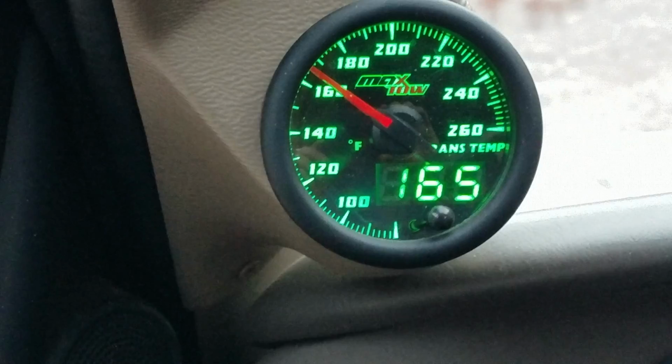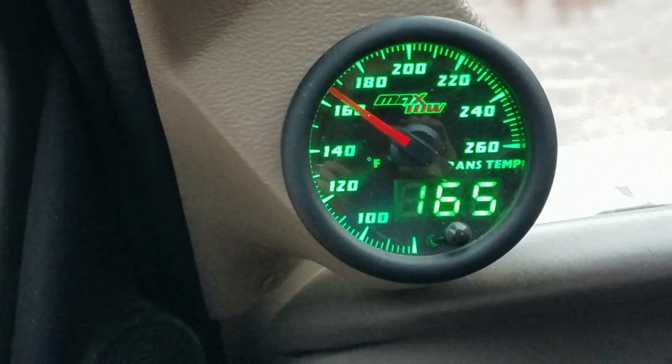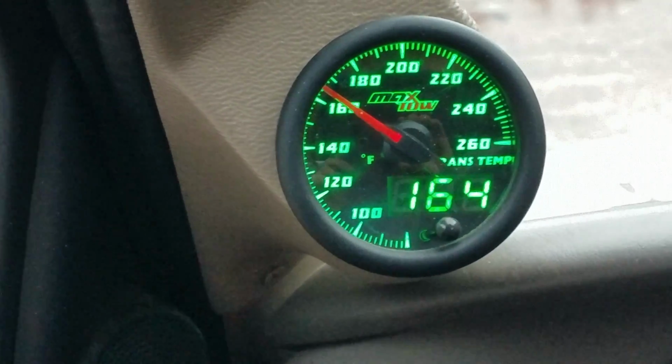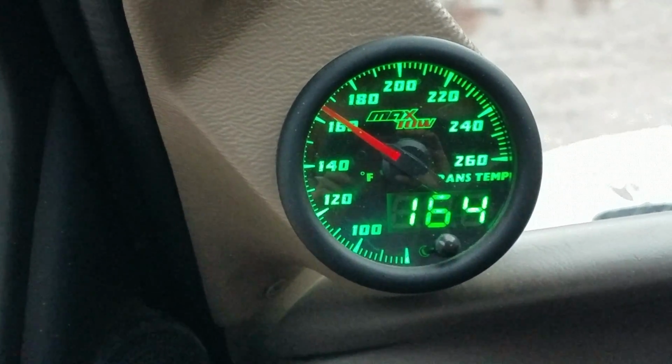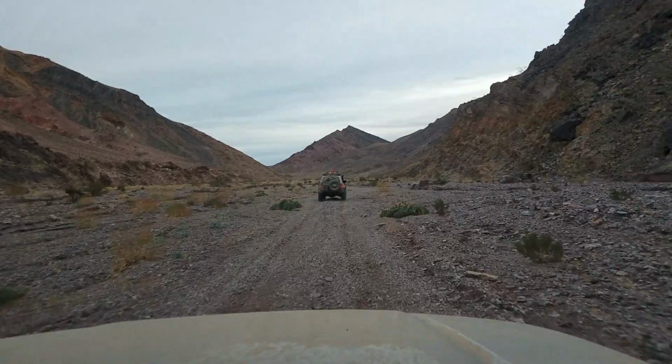And this is important because if you overheat your transmission, you can do permanent damage to it and then be stuck out in BFE, you know, bumfuck Egypt. Right now, my aftermarket transmission temperature gauge is showing 165, and I'm gonna start driving now. I'm gonna let it get up to about 185, 190, and then I'm gonna put it in low four, and you're gonna see the difference.